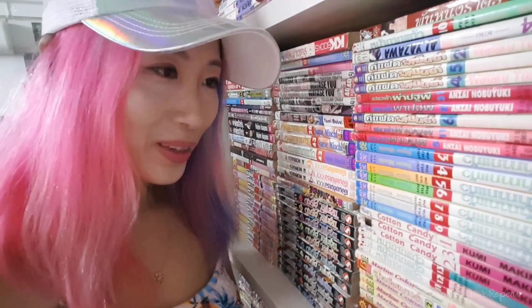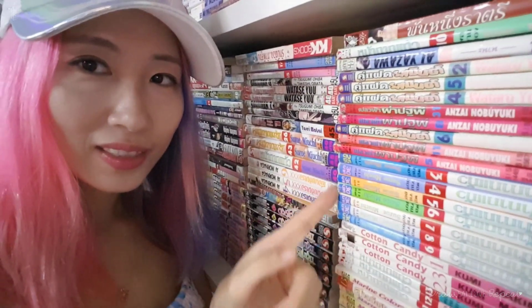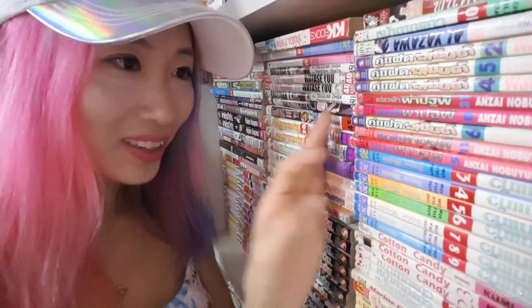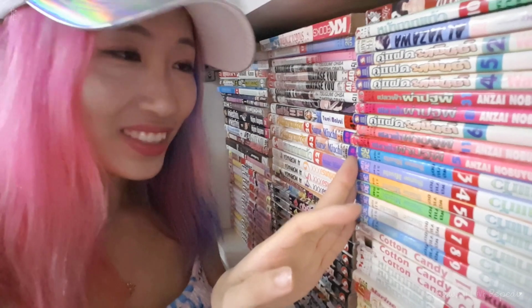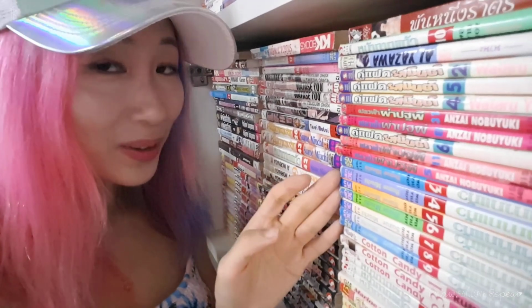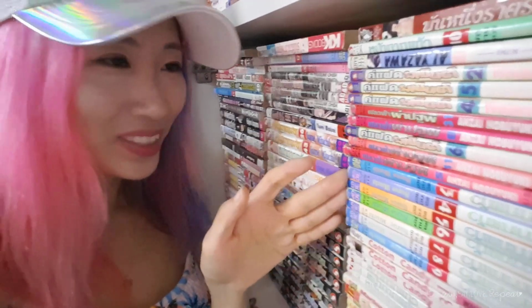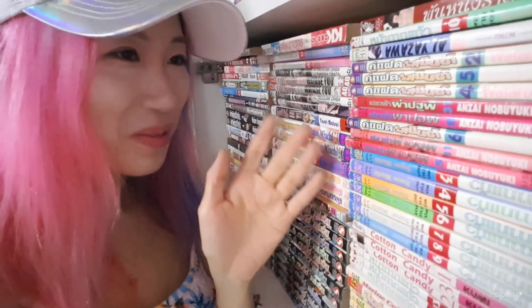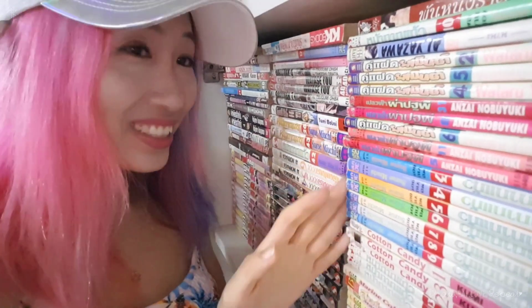So yeah, we're going to arrange this stack first, because as you can see, we've got some nice clutter of the same title right here, so it's easy to get started. It's one of my favorite shoujo manga of all time, so it's gonna be quite fun to go through this first. I might have some bias here, but let's just start with this one.